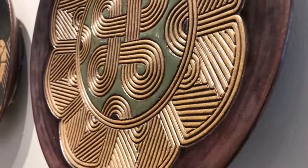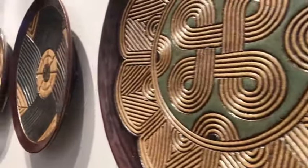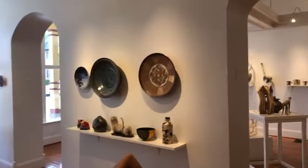You can see these really great carved pieces. And he also has another plate over here, and then some large vessels in the other room we'll look at.